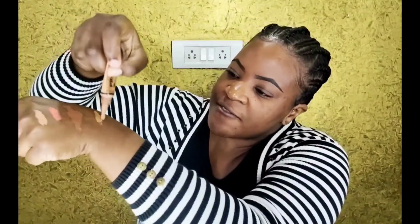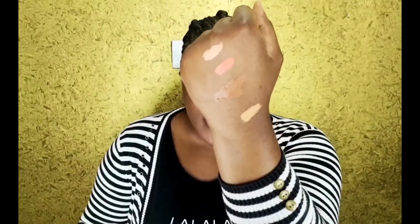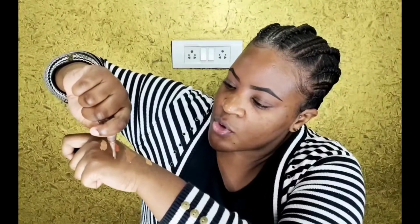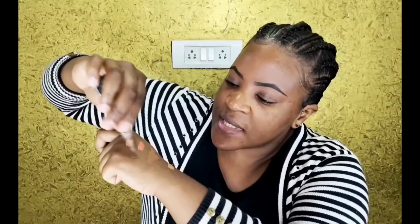Now I'm going to show you what Fawn looks like, and maybe you will understand why I used to like this color so much. So I'm swatching Fawn right now. It has this goldish, nudish and brownish tone at the same time. And at last, let me swatch for you the Dark Cocoa concealer. I hope you can see how dark this concealer is. That's why I use it for contouring.